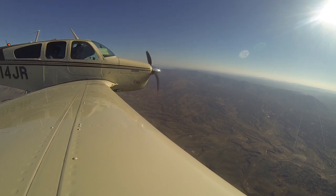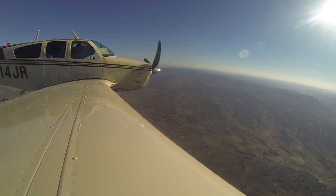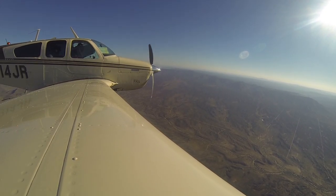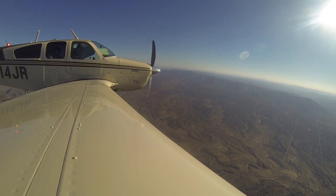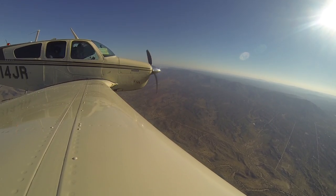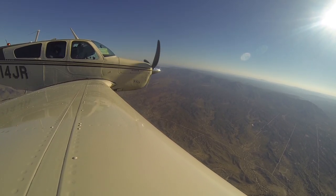Oh, that's Sedona. Go back to the weather. 040 at 5, 75 degrees. Okay. 040 at 5. Good.